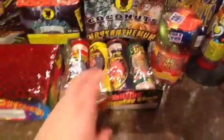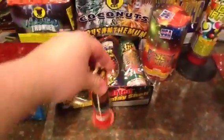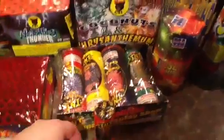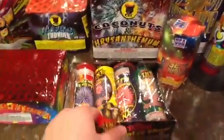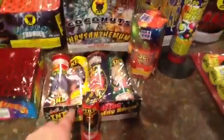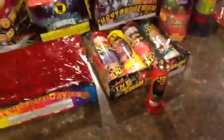Alright, moving into 200 gram cakes. Let's see. These ones actually aren't cakes, so I'll start with these. These are little mini artillery display shell tubes, just single shot tubes. They're decent, they're not great. They're left over from an old TNT assortment we had, so that's how you know it's crap. They're there, they do an effect. They're not great, they're not terrible.